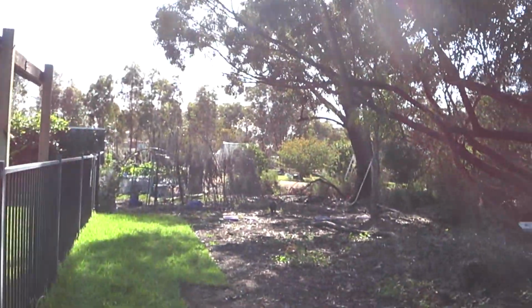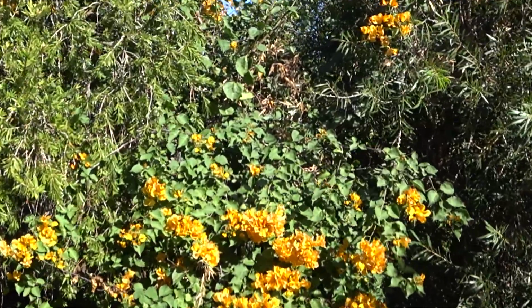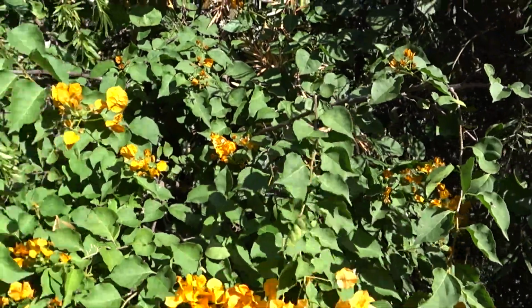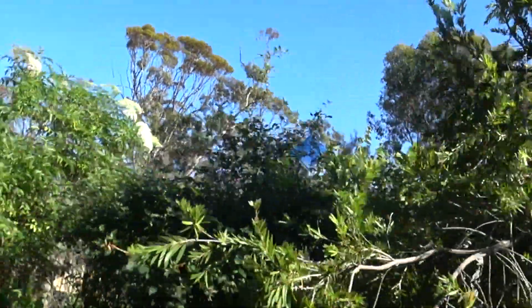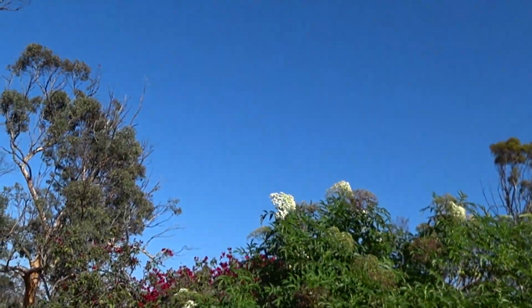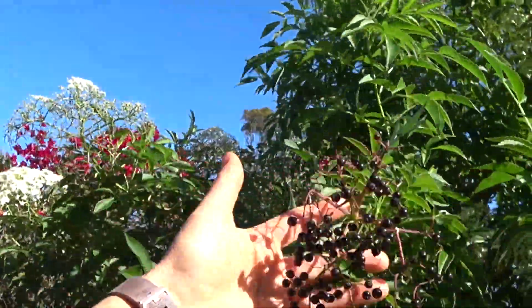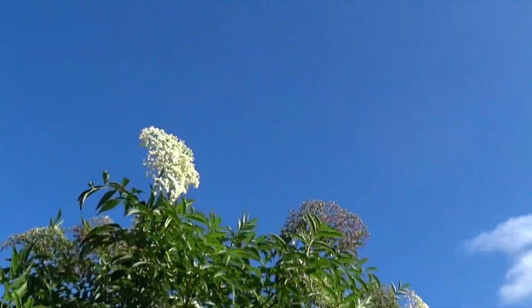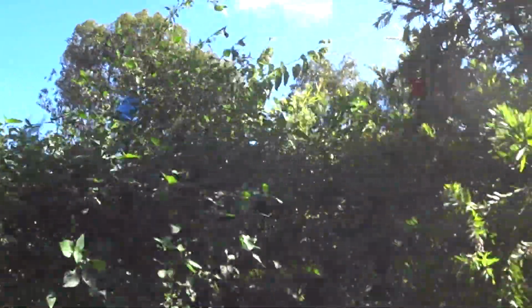My cat coming. Bougainvilleas, a nice orangey yellow one. A bit hacked back, the bottlebrush is coming out like in the rain. Elderflower, or one of the two elderflowers. Just really loving it now. Look at the berries. Must have Mediterranean roots, possibly.